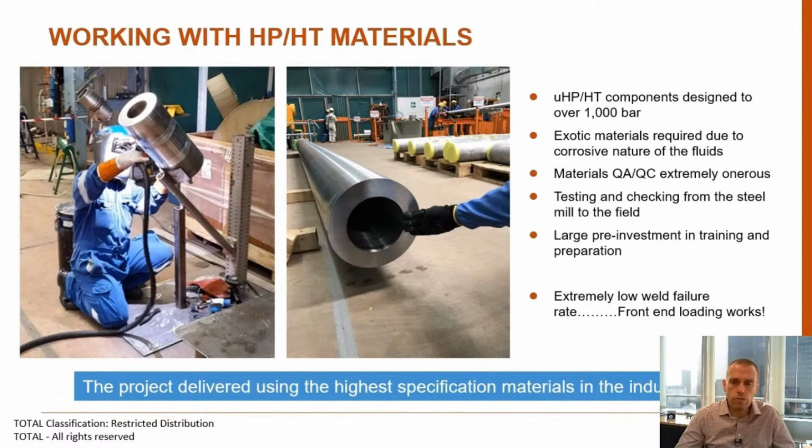So huge amounts of QA, QC is carried out around testing and checking constantly from the moment the steel is produced in the mill to the point it reaches the field. Also a huge amount of pre-investment in all aspects of the project around working with these materials, and the onerous safety systems we had in place required a huge amount of training and preparation to successfully achieve what we did eventually achieve, which was top quartile performance. An extremely low weld failure rate during the construction phase, actually lower than far lower pressure systems, and that was all down to the preparation and the training put in.